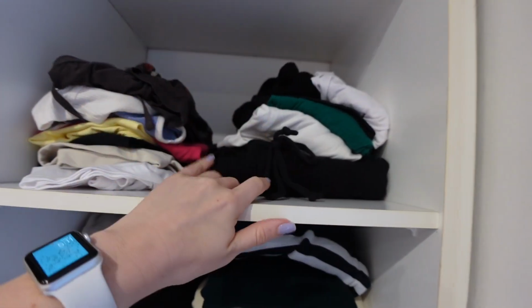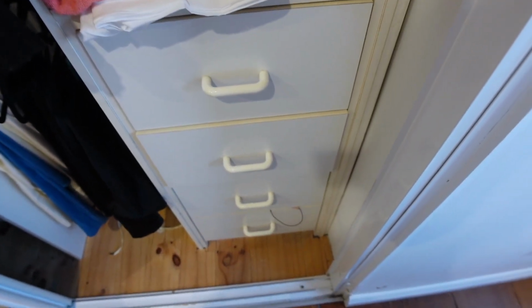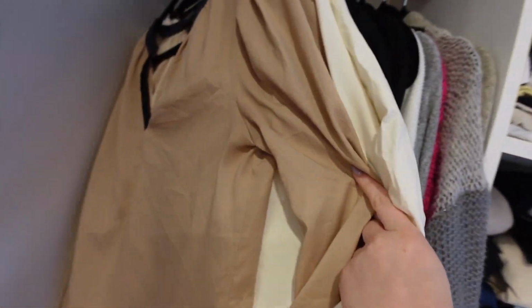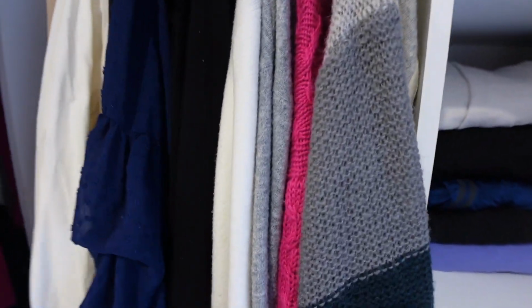So tank tops, long sleeve shirts, sweatshirts, all my jeans, leggings. And then down here I have like workout clothes, pajamas, all that. All my nicer pants that aren't jeans, skirts, sweaters, and work type of shirts. I need to iron everything. It's all wrinkly from being in a suitcase this whole time.